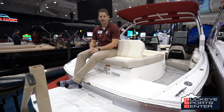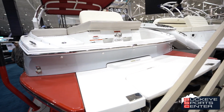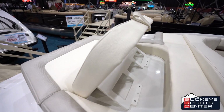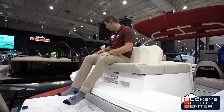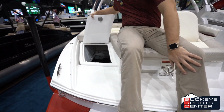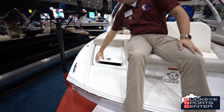We always like to start off at the transom of the Cobalt because it is unique and different. You've got a little walkway and two levels set up on this particular boat. This little seat here is convertible, so you can make it a flat seat or sitting backwards like I am now. On this particular model, you also have a cool little storage compartment on this side where you can store away some fenders or bumpers or anything that you want to get out where you don't have to enter the boat to store it away.